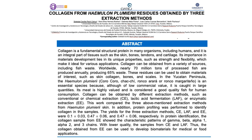Collagen is a fundamental structural protein in many organisms, including humans, and it is an integral part of tissues such as the skin, bones, tendons, and cartilage. Its importance in materials development lies in its unique properties, such as strength and flexibility, which make it ideal for various applications. Collagen can be obtained from a variety of sources, including fish waste. Worldwide, nearly 70 million tons of processed fish are produced annually, producing 65% waste. These residues can be used to obtain materials of interest, such as skin collagen, bones, and scales.